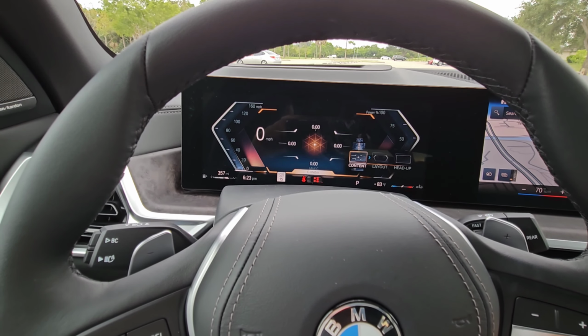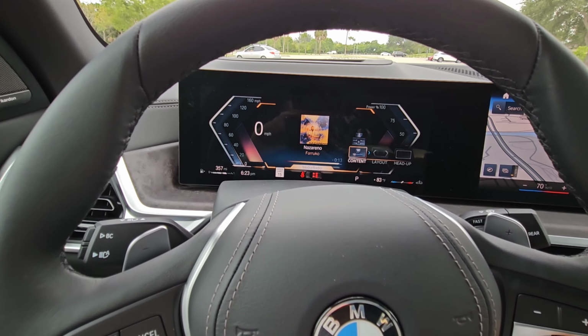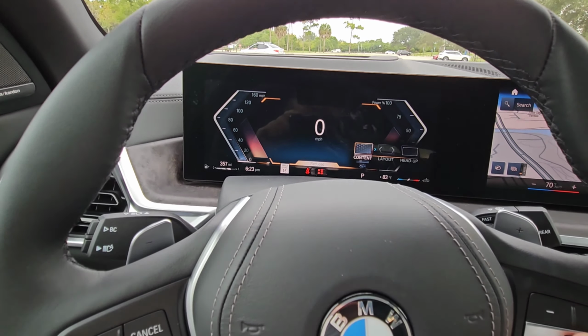What else you got there? This is like G-forces, I guess. Yeah, G-meter. Now the music. Now we have it at pretty much the speed.